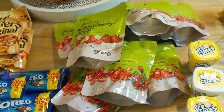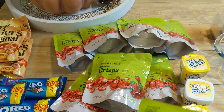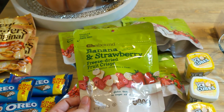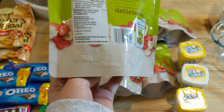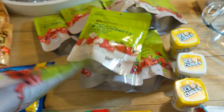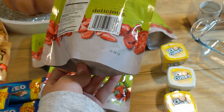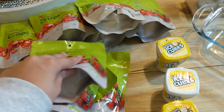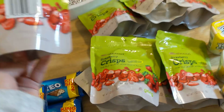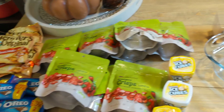Next, I have 3, 6, 9 of these freeze-dried fruit things. 7 of them are just strawberries, and then 2 of them are freeze-dried fruit crisps with the strawberries and the bananas. The date on all of these is not... Oh, okay, well, when I say all of them, of course I find one that's not. That one's October, but yeah, all the other ones that I found are December. So these are not even past their date, and since they're packaged and freeze-dried, these are probably good until the end of time. Like, past the apocalypse, I could probably eat those.